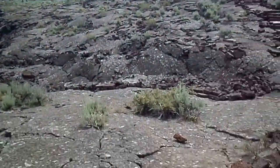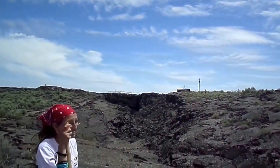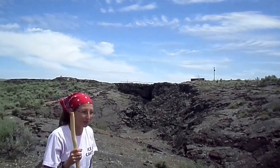Careful. Well, that's a different view. Does that go back underneath as well? I'll show you. We're actually going to go up on this side, so you'll get to see it all from the other side as well.